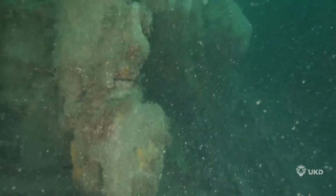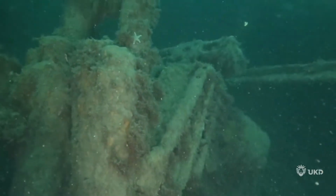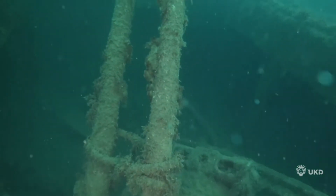So yeah, that's pretty much it for the barge, guys. We come back up and have a bit closer look at this AA gun now. But that's pretty much it. So we'll have a quick scoot round and then back over and finish the dive on the F2.